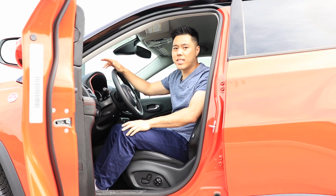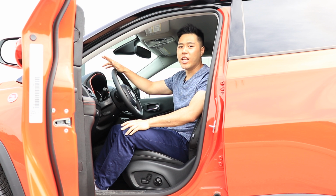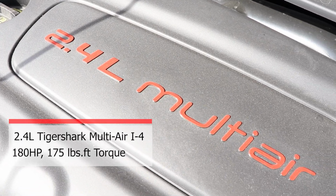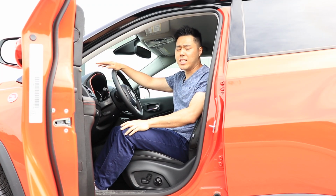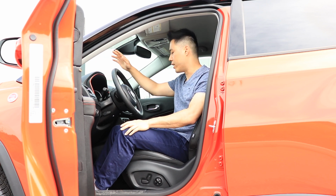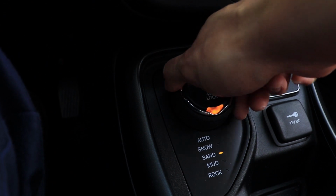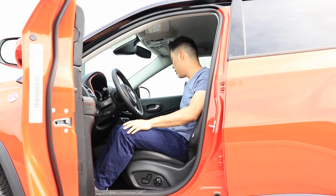Alright, now moving on to the most exciting part, the powertrain. Engine is a 2.4 liter MultiAir inline 4 producing 180 horsepower and 175 pound-feet of torque. Now, the Jeep Compass also comes equipped with a Selec-Terrain system that allows you to configure how the vehicle behaves under different terrain modes, including auto, snow, sand, mud, and exclusive to the Trailhawk trim, rock mode.